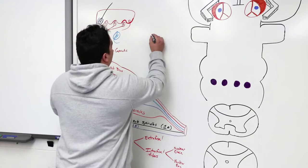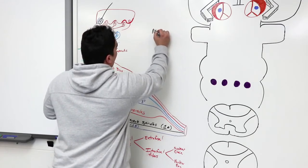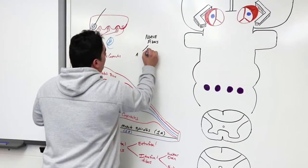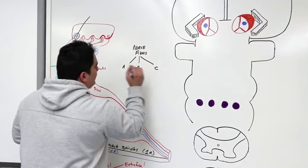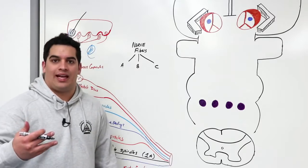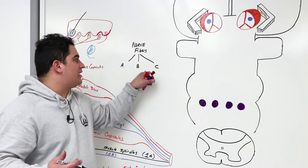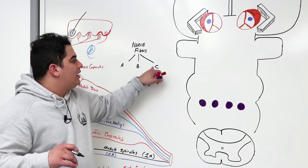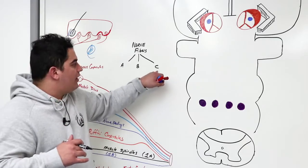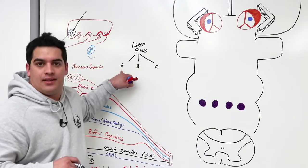Remember we talked about this a couple times before, but there are different types of nerve fibers, okay? There are what are called A, B, and C nerve fibers. The only thing that differentiates them is their degree of myelination. A being the most myelinated all the way to C being the least myelinated, where B is moderately myelinated. C is pretty much, sometimes we even say, not myelinated. These being the fastest conducting fibers, medium conducting fibers, and the slowest conducting fibers.